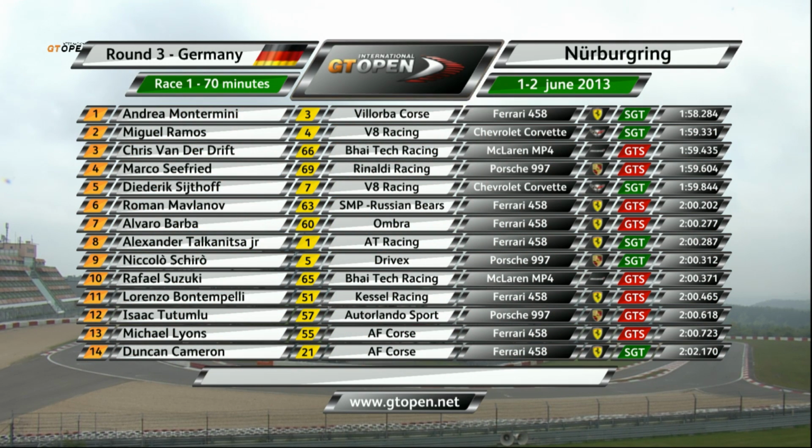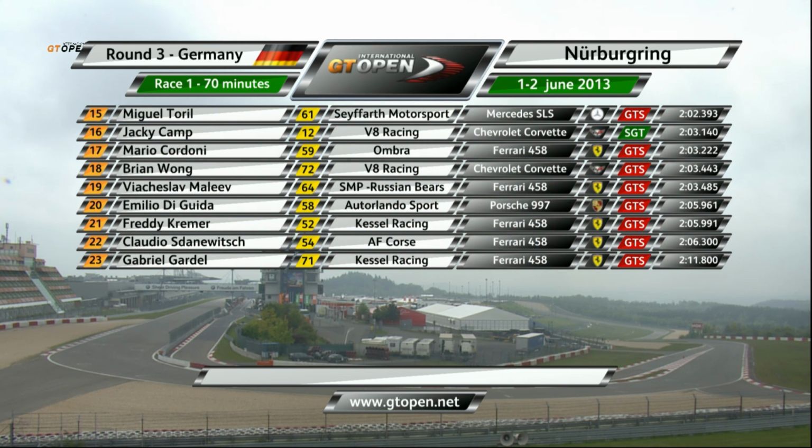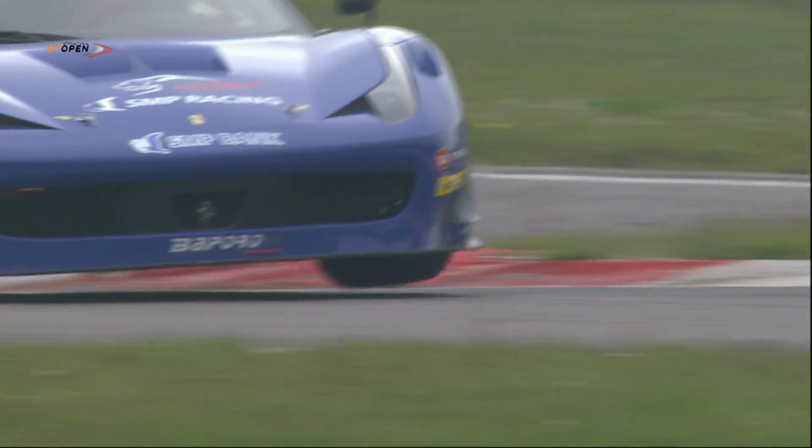Filippi. So we do take a look then at that provisional qualifying classification for the first race of round 3 here at the Nürburgring for the International GT Open. 23 of them in all that we saw out on track, and the second drivers will be taking their turn to qualify in just a couple of moments' time.